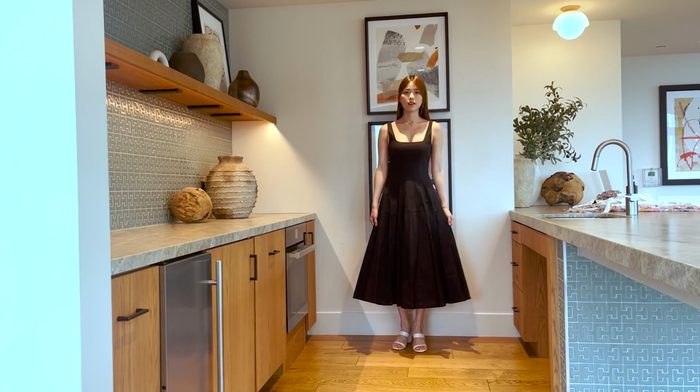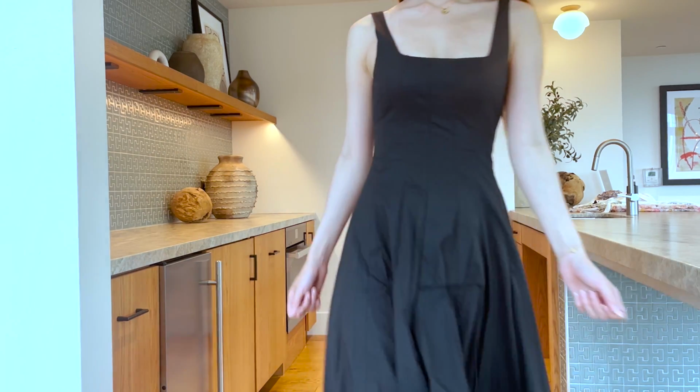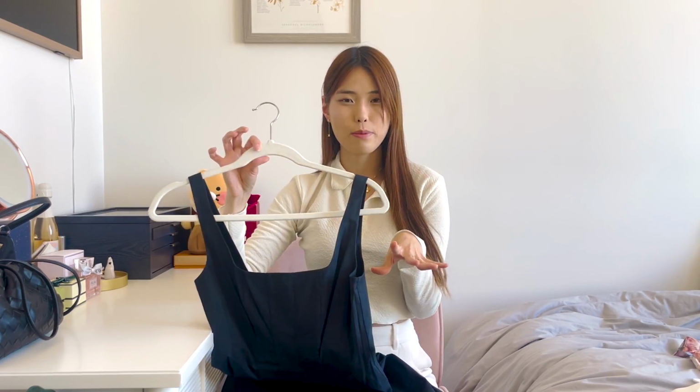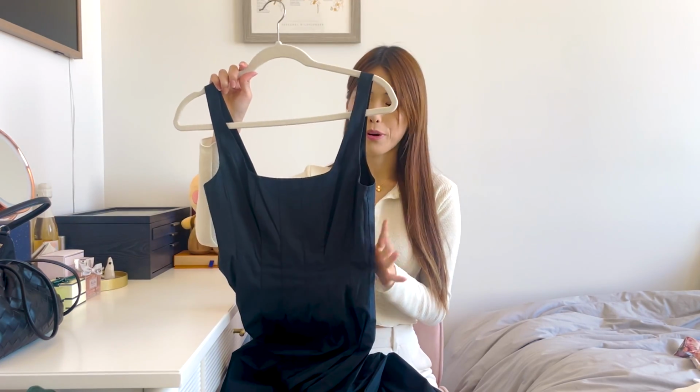I did try the 0 and I can fit in it, but again, with this brand particularly, I felt like the bust area was just really tight even though the waist fit me really well. So I did end up sizing up, and now I think this just fits so perfectly on me.